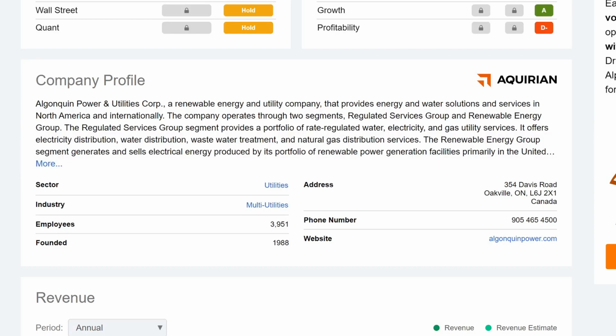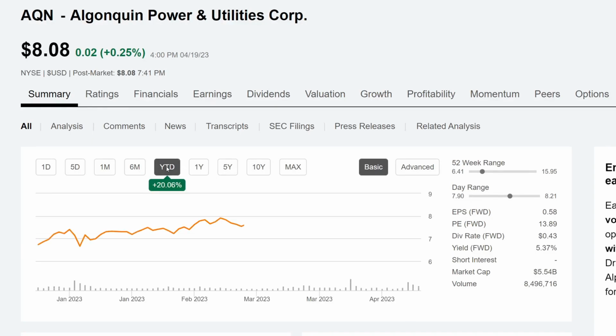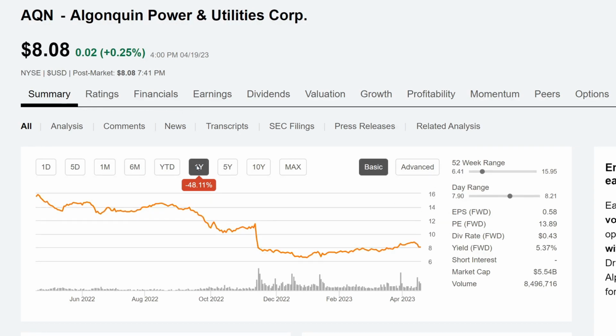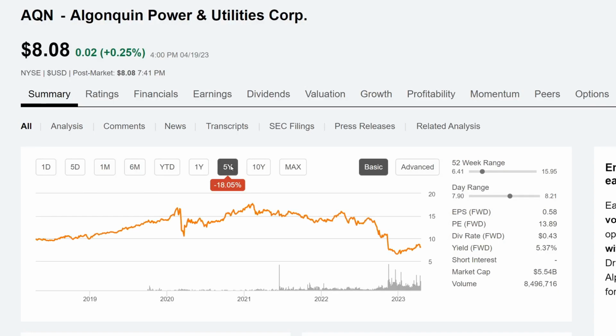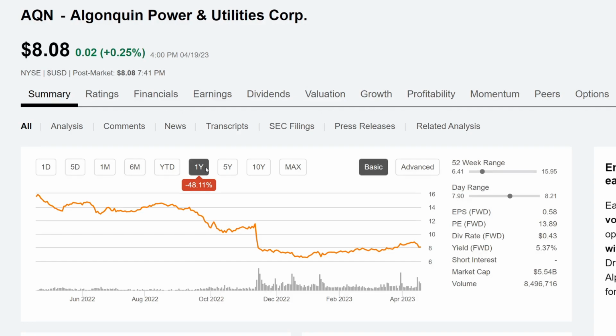But if we go back to the top, we can look at the year-to-date performance. They're up 20.06% in the green, which is pretty great. On the year, they're down 48.11%. Such a huge drop there. 5 years, they are down 18.05%. On the 10-year, it doesn't even show because it doesn't go all the way back on the charts. But it looks like the 1 year is a horrible performance for capital appreciation. Looks like you would have lost almost 50% of the value that you would have invested.